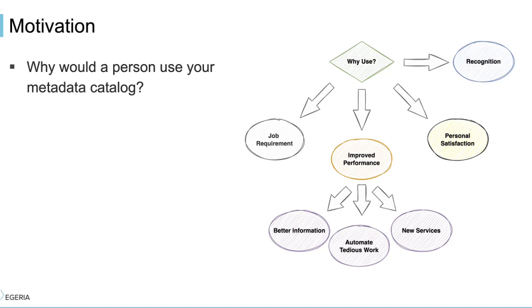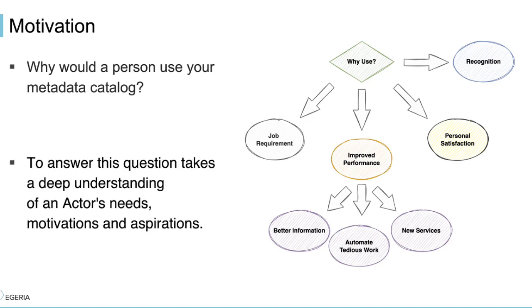And so really, if we think about this, to answer these questions, you really need to start looking deeply into the way people work and what drives them, and understand what their needs are. And often you can't do it for every individual, but you certainly can do it for key individuals and key representatives of different user roles in the organization.